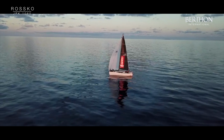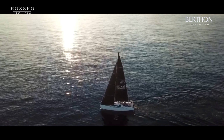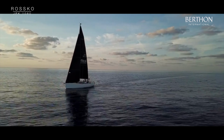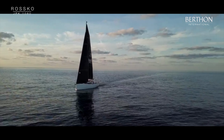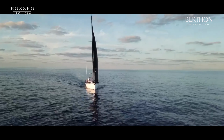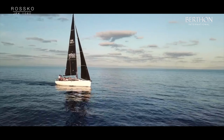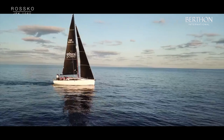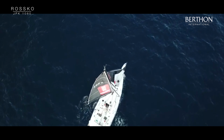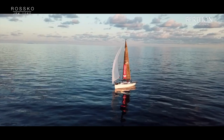ROSSKO is for sale as the owners have moved to a JPK 1180, which is maintained alongside this yacht. ROSSKO is very well specified, with all North 3Di wardrobe and a full-time boat captain. I'm afraid I don't have enough time to list the amount of trophies the JPK has won, but an overall win in the Fastnet in 2015 while sailed double-handed has to be fully appreciated by a sister ship.